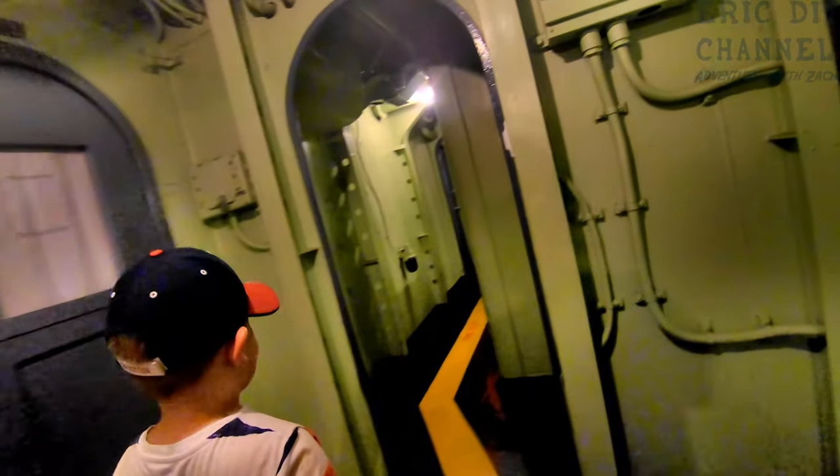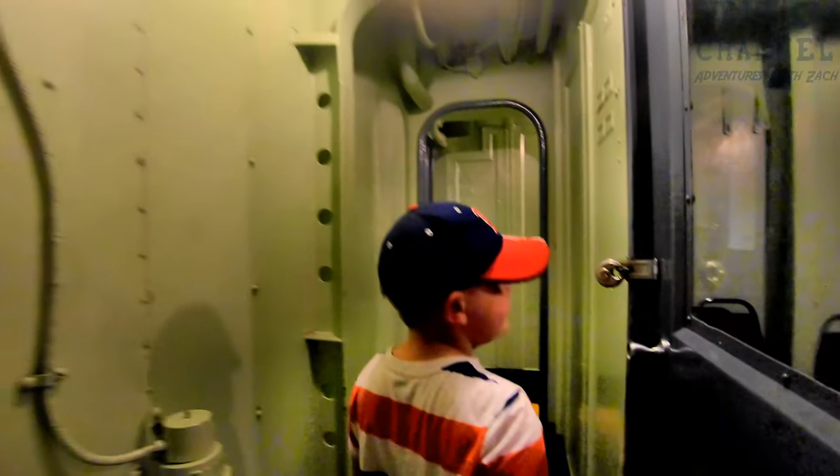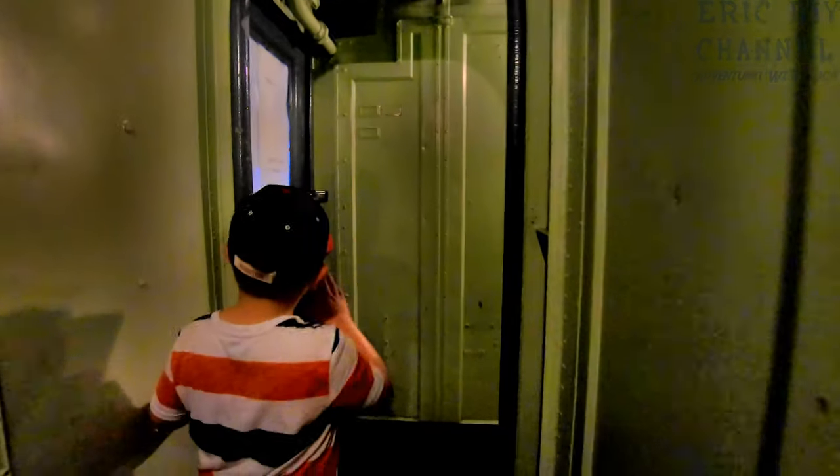Whoa. See, this is a World War II battleship. This is a little older than the one we already went on. That could mean they're under attack or something, but usually that's a red alert. Dude, there's a lock on that door. These are where the people slept. Notice that they have a lot more space in these old ones. They cared just a little bit more.